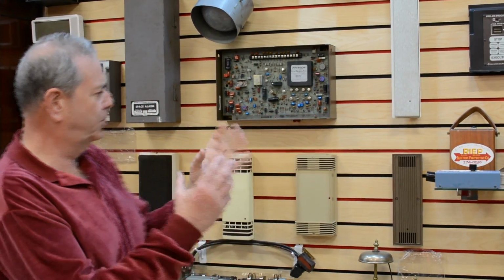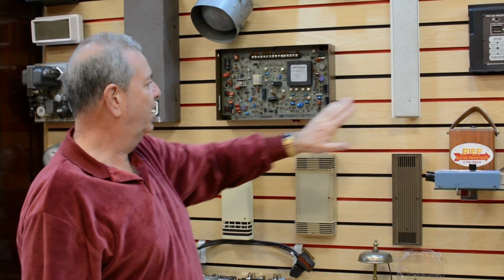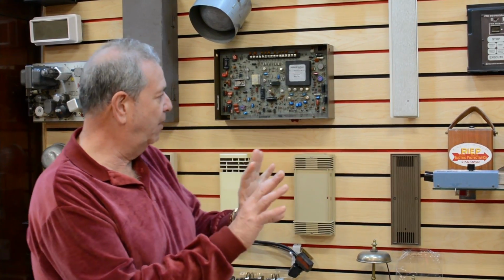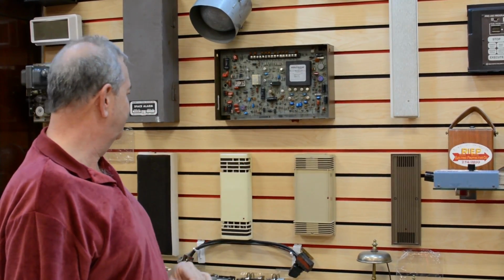So you could typically power up to 20 of these motion sensors into one panel. And they had individual sensitivities, so you could adjust it by room. And then you had a master sensitivity that you could adjust system-wide.